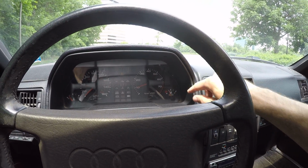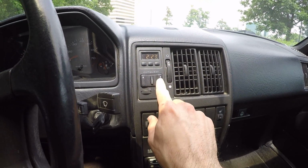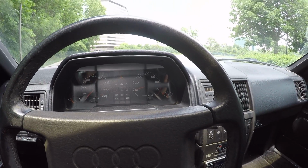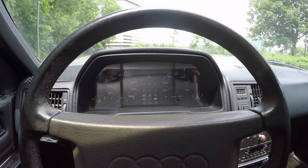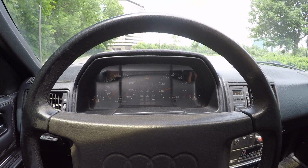Fuel gauge works well, and based on the onboard computer, which is this neat little rocker switch right here, you can actually see the miles per gallon readout. And I drove it back on the highway for about 100 miles, and I averaged, according to the computer, 29 miles per gallon, which is shocking for a car that weighs 3,500 pounds and is from the 80s.